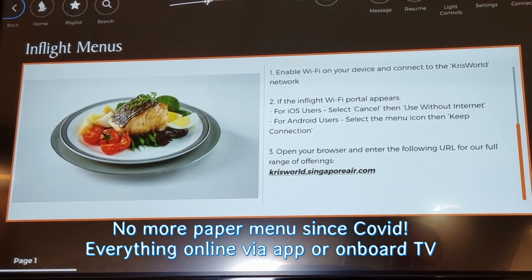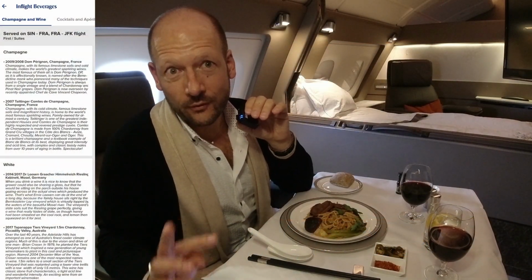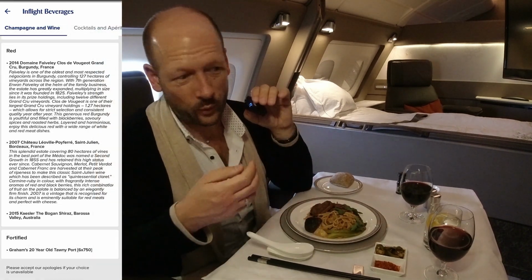But here they have really just 3 red wines. It's not very much for first class, but 2 of them are really nice and I want to show them to you. That's one Burgundy wine, a Bourgogne, and the other one is a Bordeaux wine.